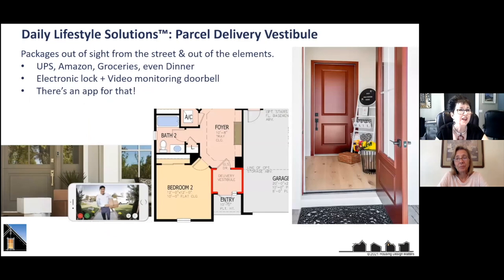Right. So kind of our last little, what I call solution, is the parcel delivery vestibule.